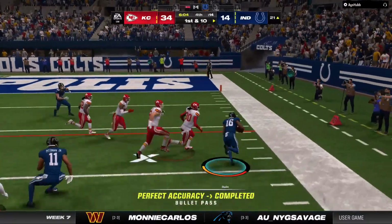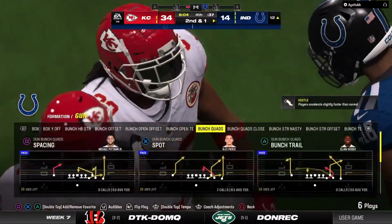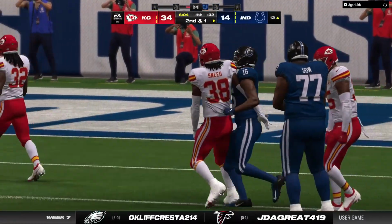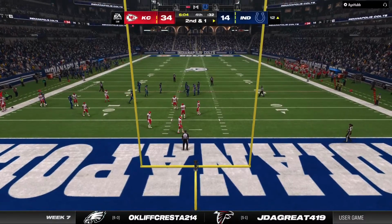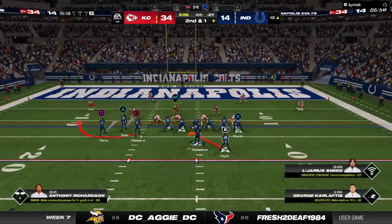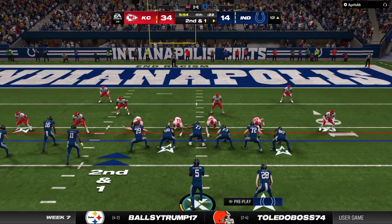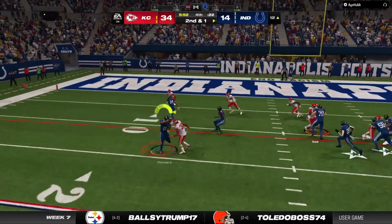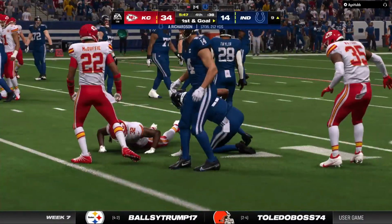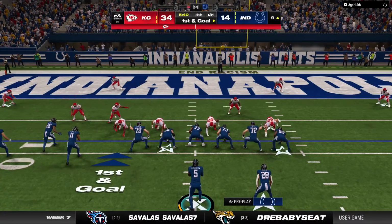And this one complete to Doolin. And he'll be out of bounds, taking it just shy of the 10 at the 11 or the 12. That was the 9th play of the drive, and they pick up 9 yards with it. A gain of 9 brings up 2nd and 1. Just need a yard here, 2nd and 1. Quick throw into the hands of Pittman. And the Colts are going to be set up with a 1st and goal here as the tackle made at the 9. A gain of 4 yards.